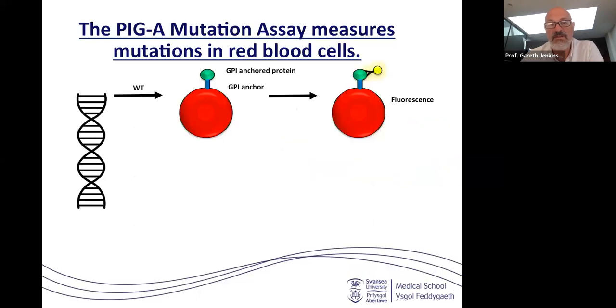And so we've started using this alternative mutation method called the PIG-A mutation assay, so phosphatidylinositol glycan synthase class A, which essentially is an enzyme which is involved in catalyzing the production of these GPI anchors, glycophosphatidylinositol anchors. So these are sticky proteins to which surface markers are tethered to cells, so things like CD molecules, CD55, 59.